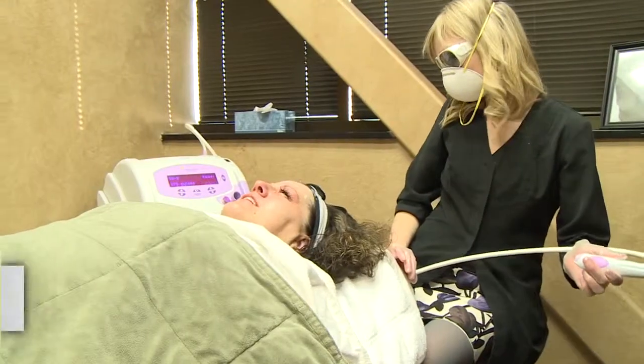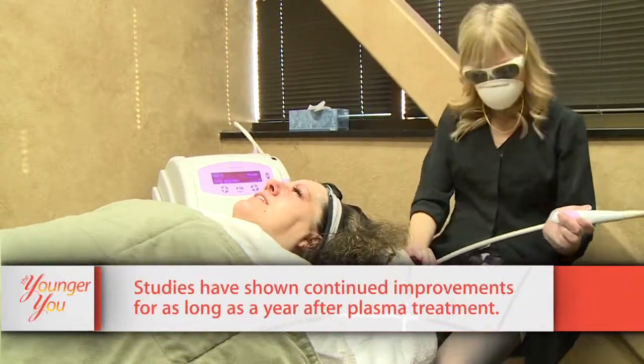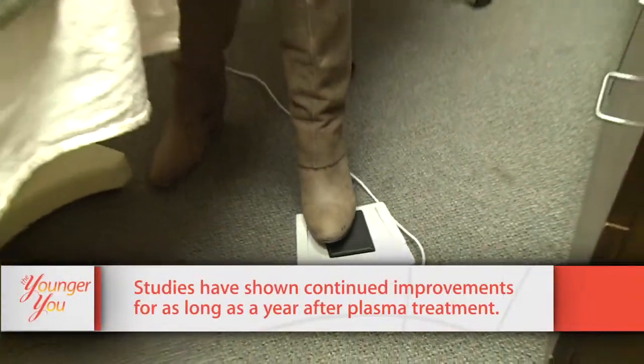I just want to see less of the deeper lines and less dark circles. You know, I want to look in the mirror and say, oh, that's the person that I am inside. And it's like, yeah, get that wrinkle, get it, get it, get it. Get it gone.